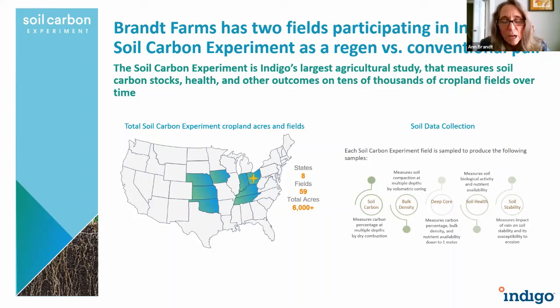Again, that's another added revenue stream that we have not reflected in any of our costs here. But as you go down these regenerative pathways and start adding on these different types of practices, and you start building your soil organic matter and storing more carbon, there's just another revenue. Not only are you growing corn, soybeans, wheat, cotton, whatever it is you're growing, but you're also growing carbon. And if there's a market for it, why not take advantage of that market? Plus it's the right thing to do.